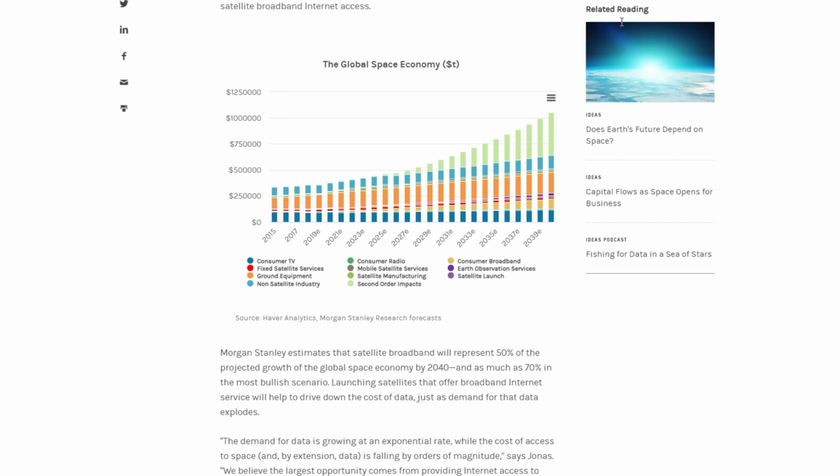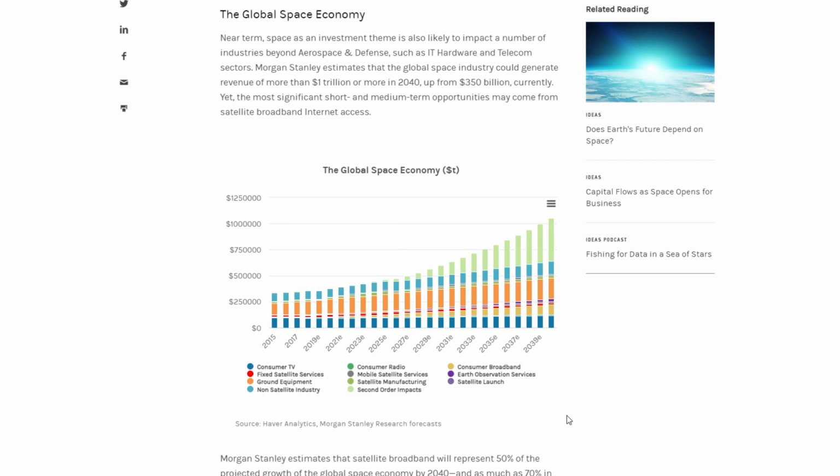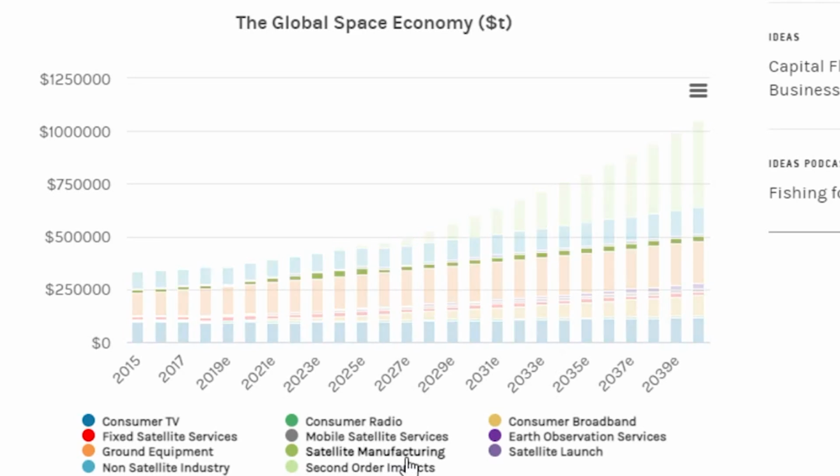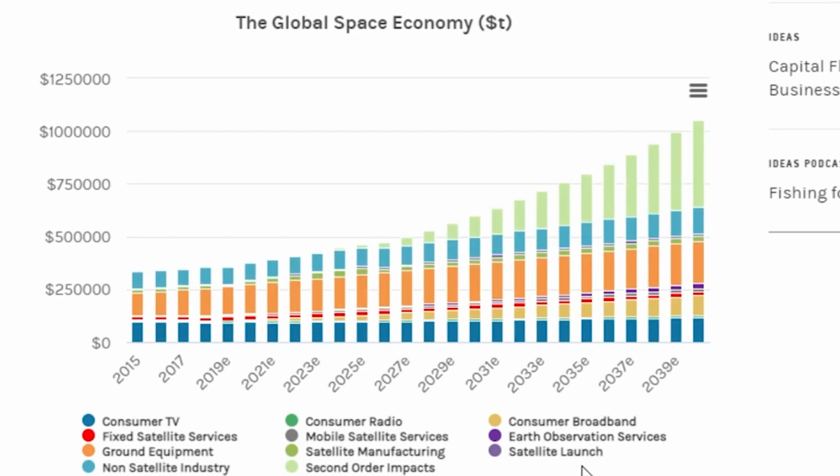And, moving forward, just to wrap this up here, you could see, according to Morgan Stanley's estimates, the global space economy is projected to be $1 trillion or more by 2040. And that's up from $350 billion currently. And that includes things like, once again, satellite services, radio, you can see here, satellite manufacturing, Earth observation services, satellite launching. So the demand for these companies' products and services is only going to grow massively going forward. If you do believe in this long term, I would definitely say you should consider investing in ARKX.